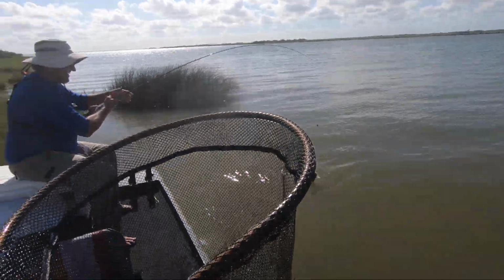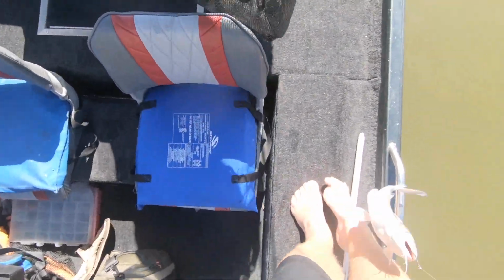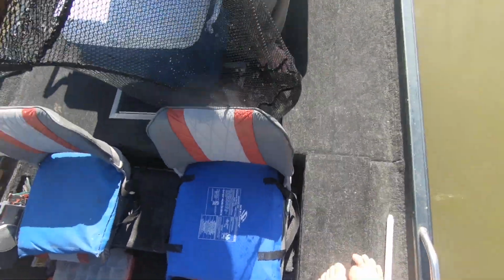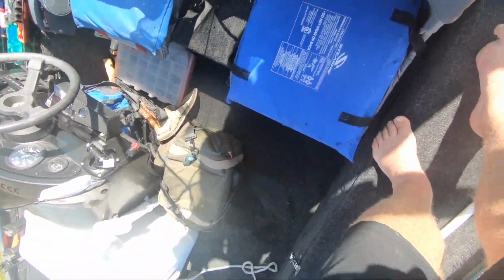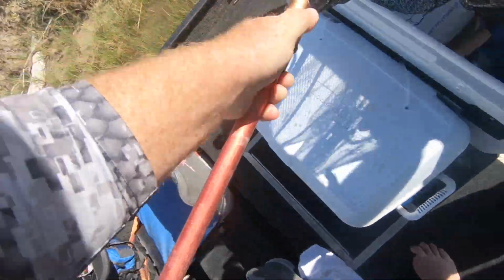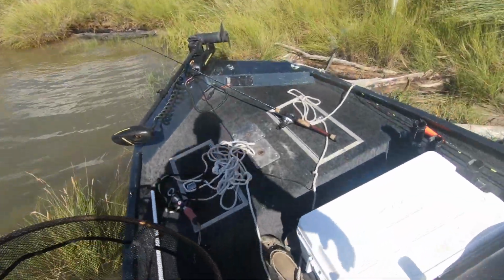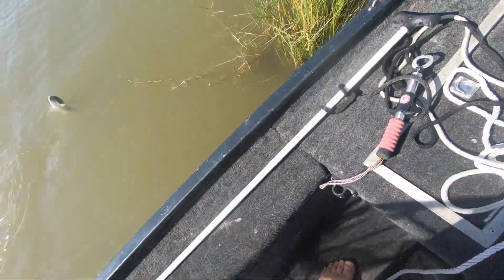He's fighting a hardhead. Get out of the way so I can put my fish in the cooler. Hold on, be still. Yeah, you did. I'm sorry. He was hung in there good, too. You didn't measure it? There's the burn starting. Woo. Yeah, he was hung in there good. That's all right.